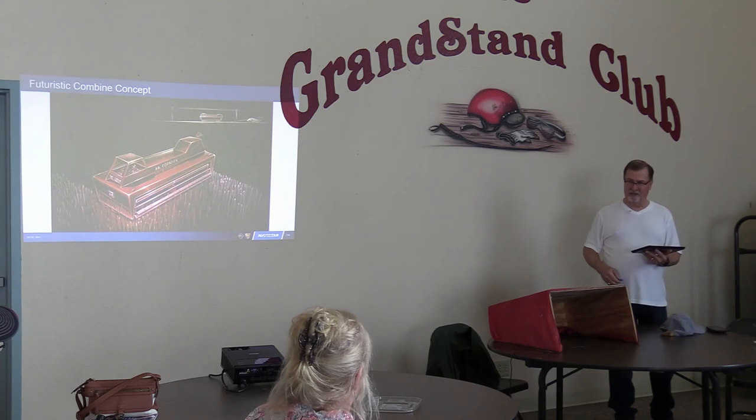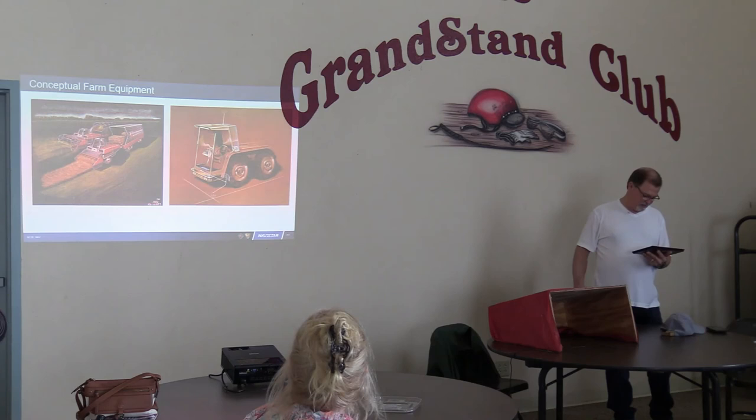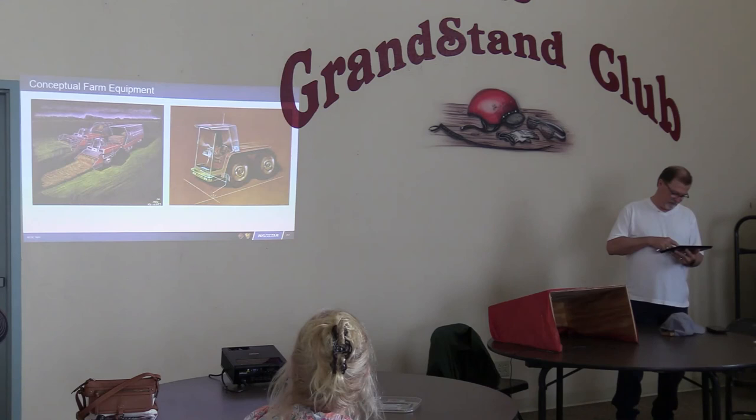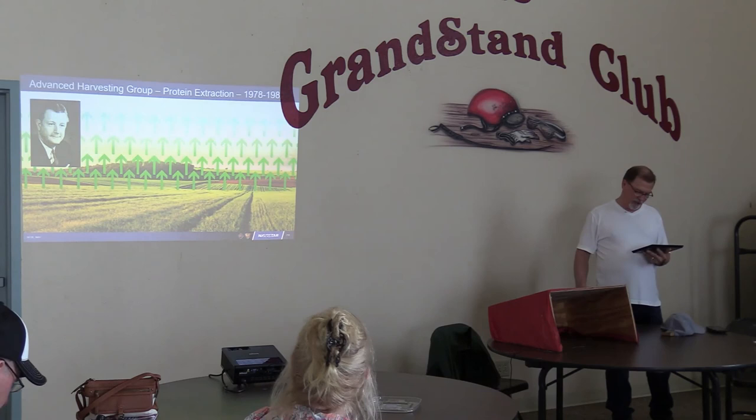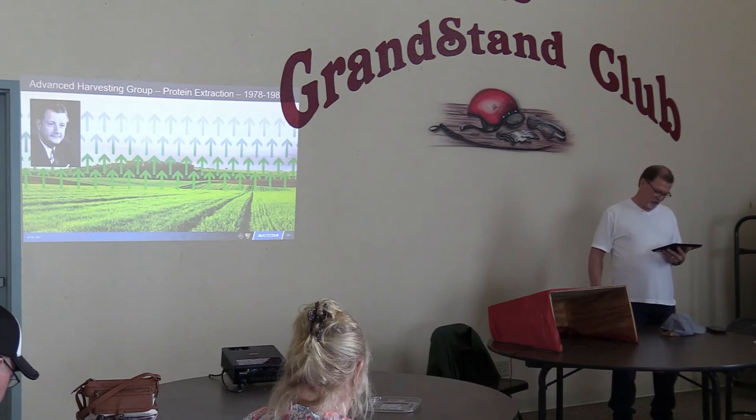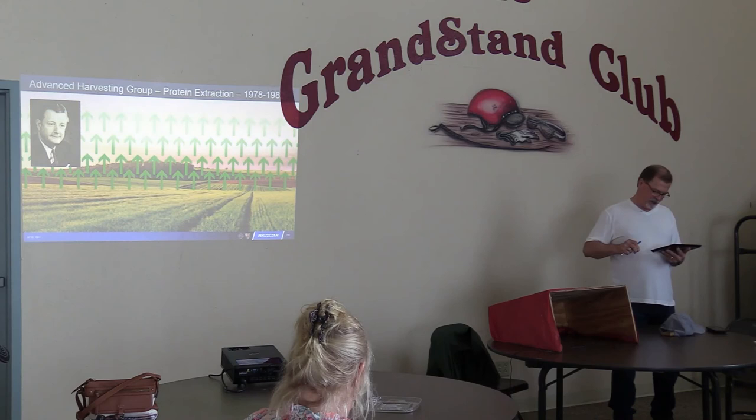I think I see a combine and a baler in the left image and a rear engine tractor with a ground-level cockpit on the right image. Finally, there was a highly secretive group in the 70s and early 80s staffed with PhDs taking on conceptual projects. This is the only one we know about, the idea of protein extraction, a process that does not involve traditional harvesting. Company President Rich McCormick repeatedly said that if the reaper replaced 7 farmhands, the Axial-Flow combine replaced 200 workers, so how many could this protein extraction process replace?